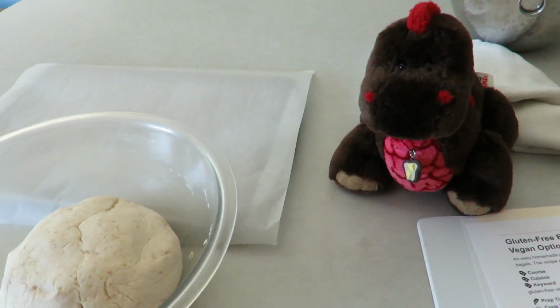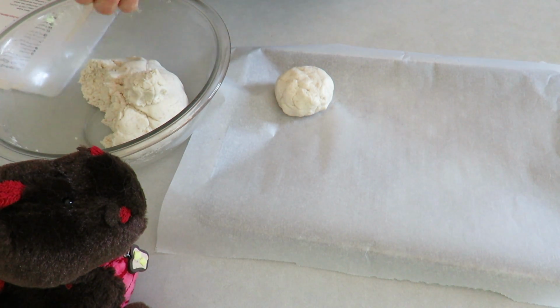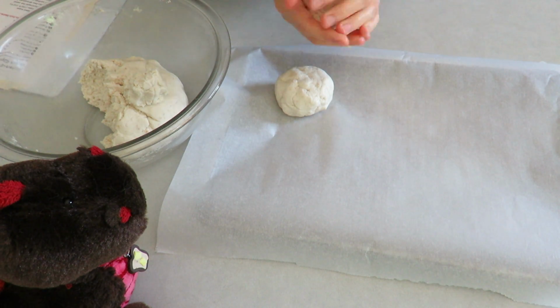Shaping, and we know how well it went with the pretzels. Let me just divide the dough. I don't know why I was expecting it to be more stretchy. That's the whole point. Gluten-free dough is not very stretchy.